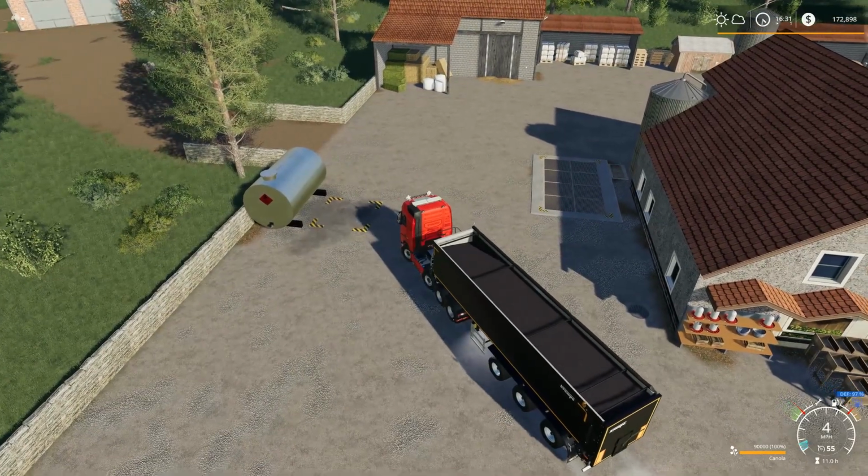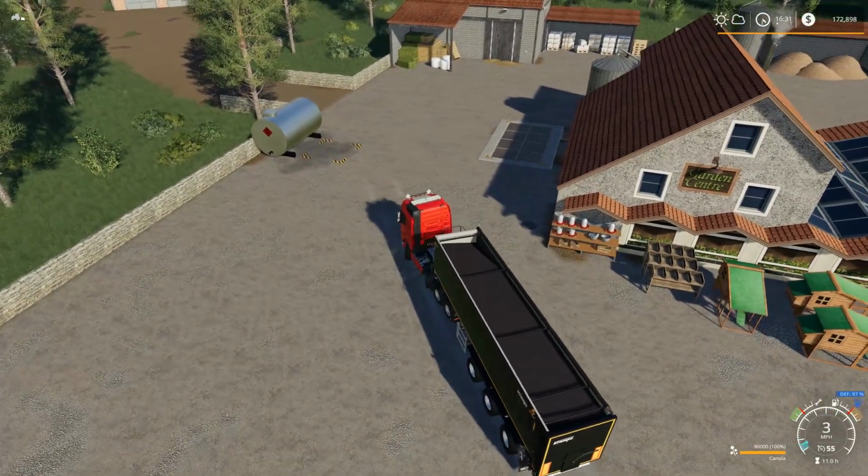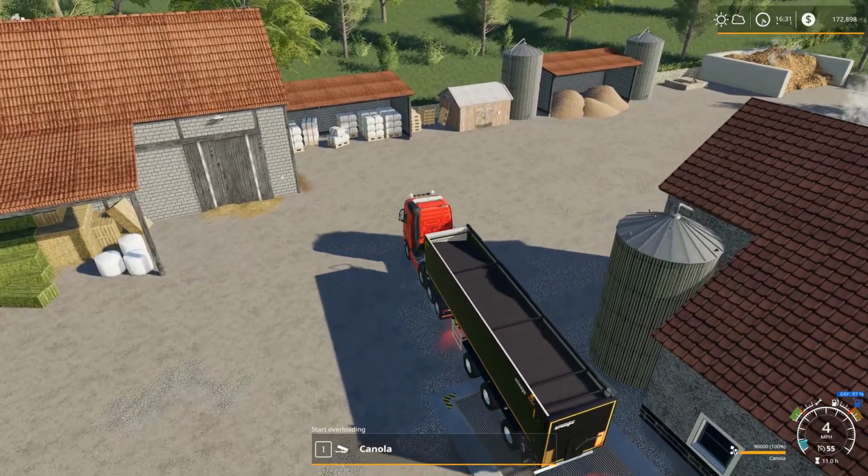So we are here with our first trailer load. There's gonna be a couple more after this one. I put the speed down to ×1 just because I didn't want the price to change on me here.